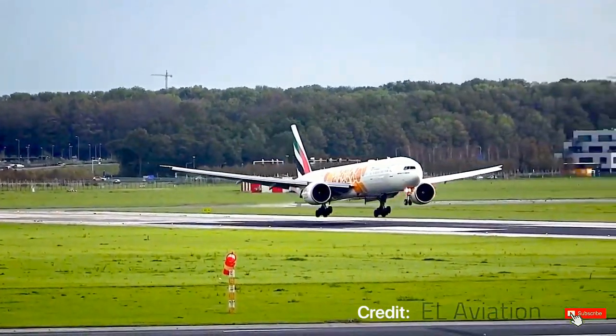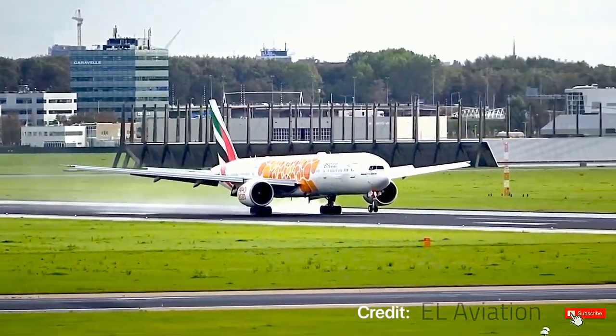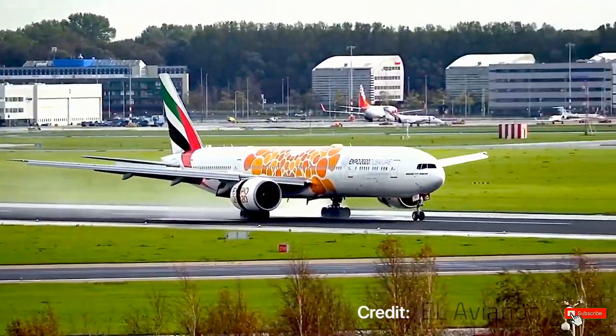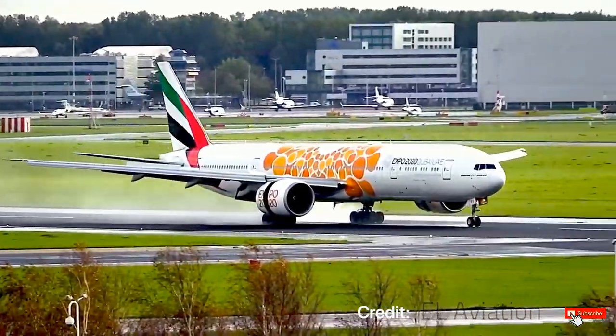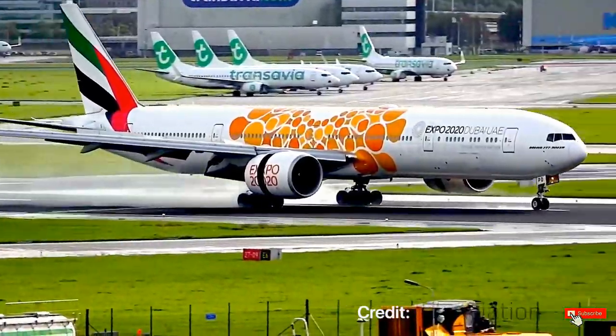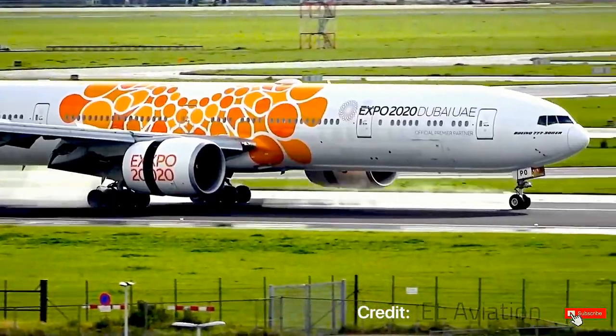2020 has definitely been a tough year so far. With the pandemic sweeping through the world, many big events had to be either canceled or postponed. And that includes the 2020 Expo scheduled to be held in Dubai. However, despite the delay, we can still see many Emirates planes being converted into the beautiful 2020 Expo liveries.